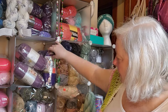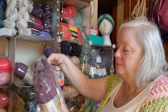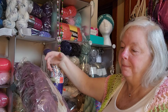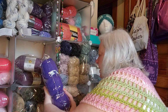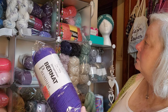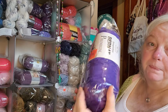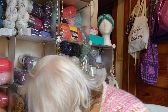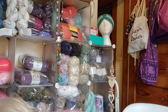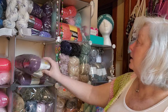And I'll sit here for a minute. This is the Vanna's Choice in the color Dusty Purple. Isn't that pretty? And this is Bernat Premium in the color Deepest Purple. Love that color. So we'll put that down there. And then we'll put these up here.